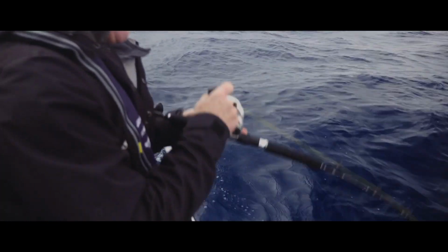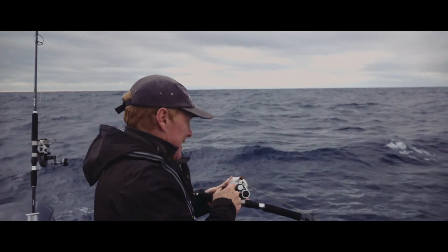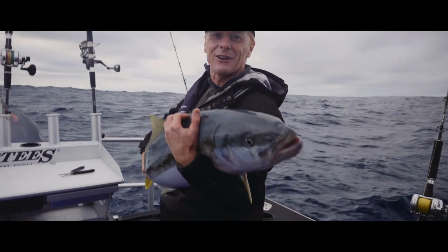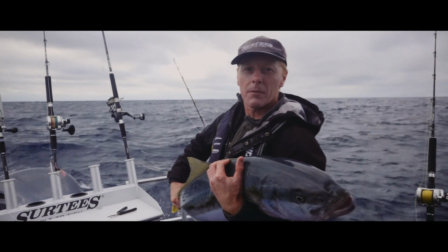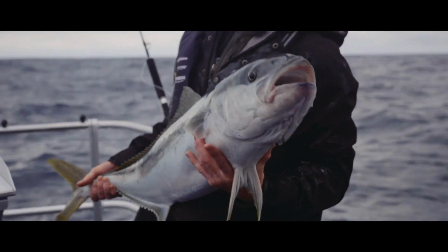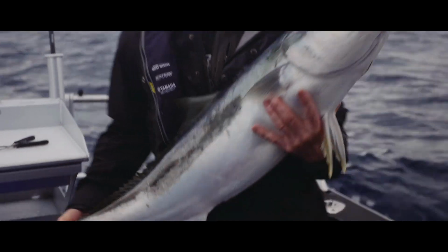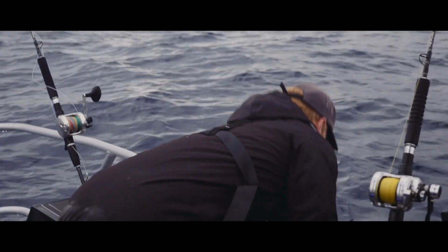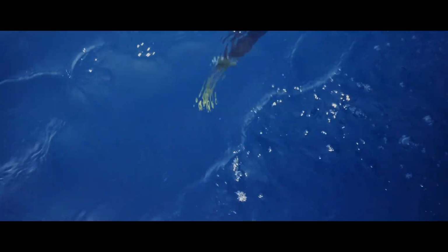Nah, it's little. All right, we've got a nice little kingy here. Caught on a jig, second drop. Not a bad start to the morning, eh, guys? All right, release. No dramas.